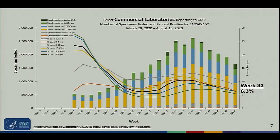Next slide. This figure shows the specimens tested and percent positive among commercial labs reporting to CDC. Note the x-axis is different from the previous slide, as the number tested at these labs is substantially higher. The percentage of specimens testing positive in commercial labs has also been decreasing since mid-July. And this past week, week 33, the percent positive was 6.3%. Next.